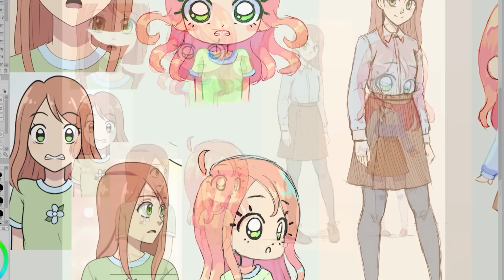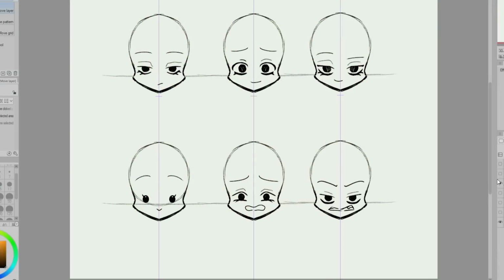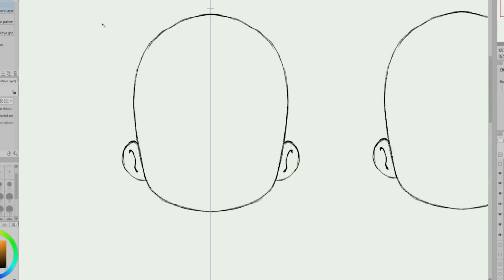But anyways, here are the sketches of Doris in the hyper style. Next, I wanted to play around with different facial features like I did last time with the anti-style. This allows me to try different face characteristics and see if the style is versatile.